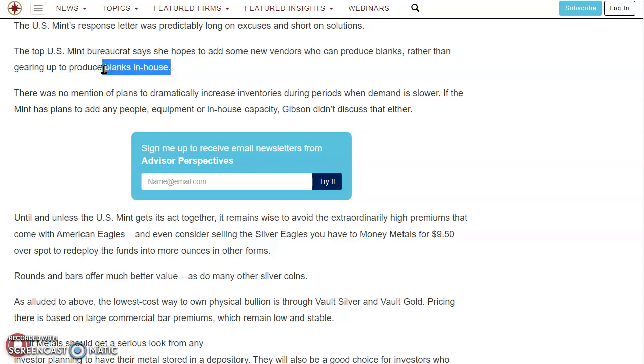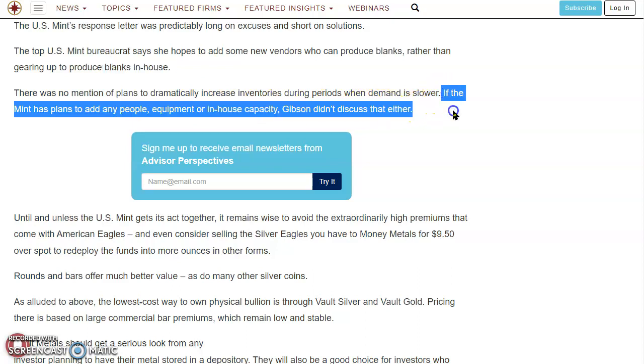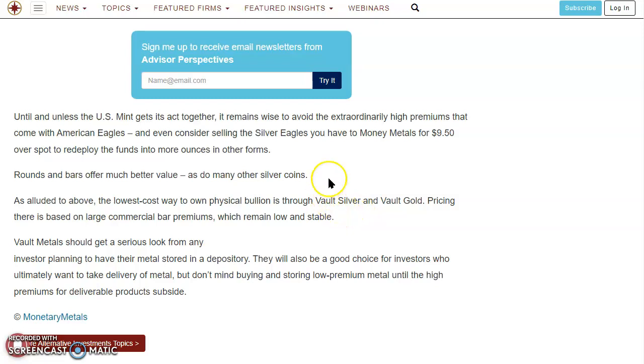Okay, so all they need to do is buy the blanks, not all the equipment and the mine and all that capacity. There was no mention of plans to dramatically increase inventories during periods when demand is slower. That might be a mistake. If the Mint has any plans to add any people, equipment, or in-house capacity, Gibson did not discuss that either. Ouch. Until and unless the United States Mint gets its act together, it remains wise to avoid the extraordinarily high premiums that come with the American Silver Eagles, or even Gold Eagles, I would imagine, and maybe even Platinum and Palladium. I don't think they made palladium proofs this year.